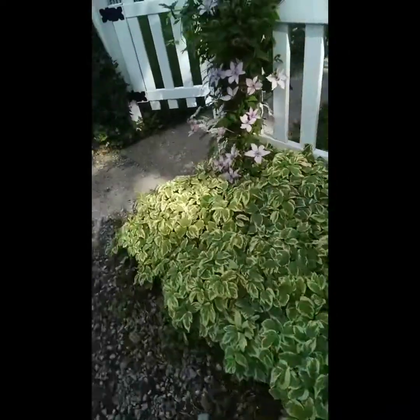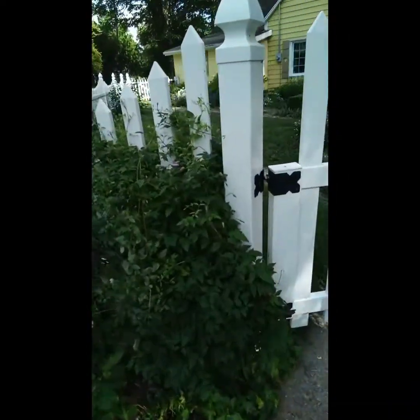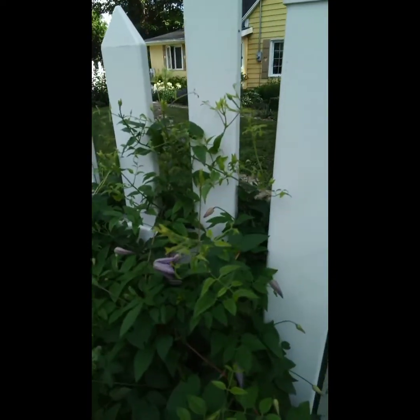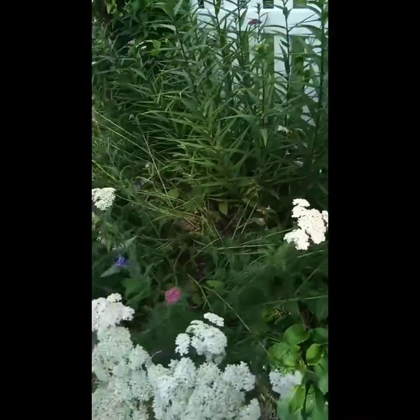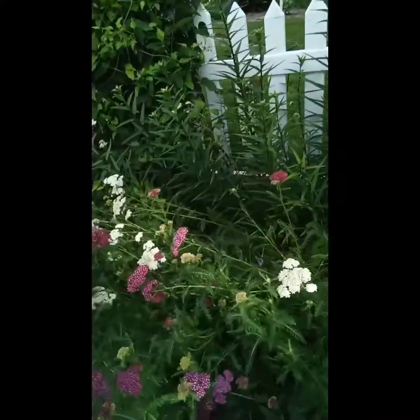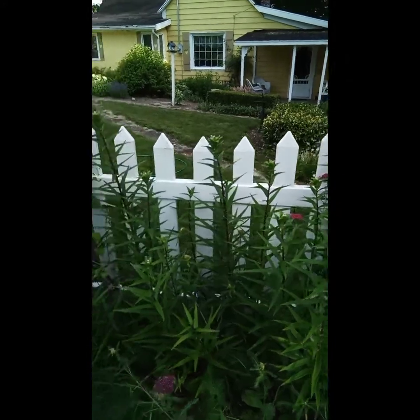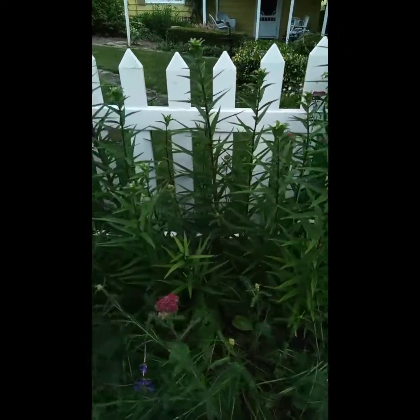Okay, I'll go down here and have more clematis. These are just starting to bloom out here. They're a little different kind, I guess. More yarrow. And then there's a kind of lily there, I think it's tiger lilies. But they're not bloomed out yet, but they have little buds on them.